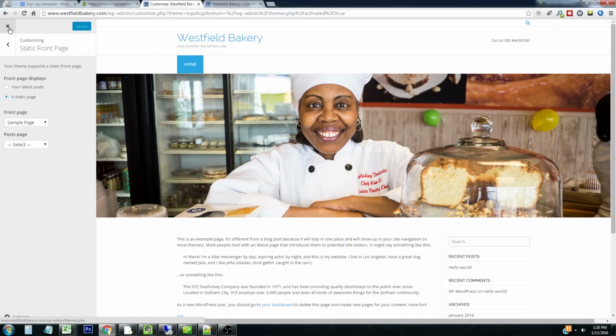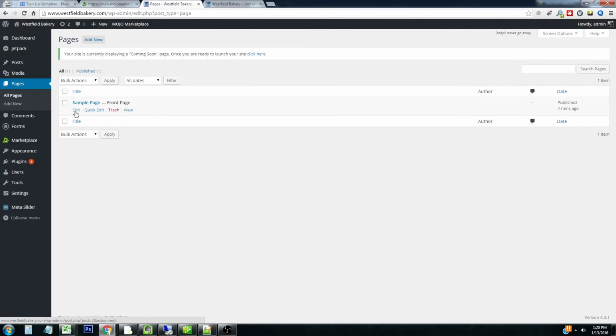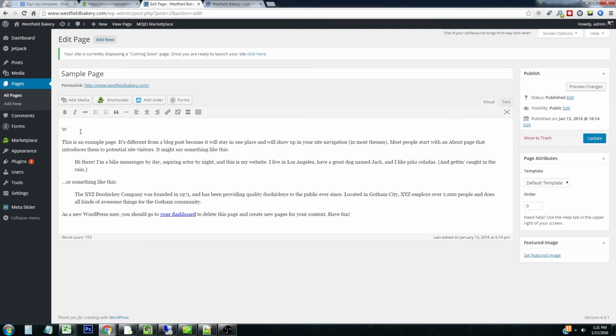And we'll X out of this. We're done in there. And in the dashboard here, we'll go to pages. And right here, you see that the sample page is what we said to WordPress we want to use as our homepage. And you can edit the content here. You could add images. You could do whatever you want. So just to show you an example, we'll add some content. Welcome to the new website for the Westfield Bakery! Exclamation point. And we'll hit update here.